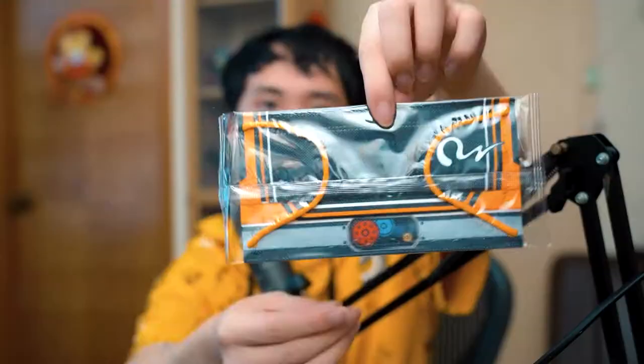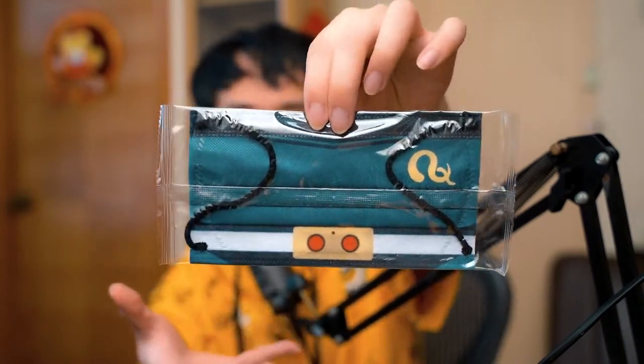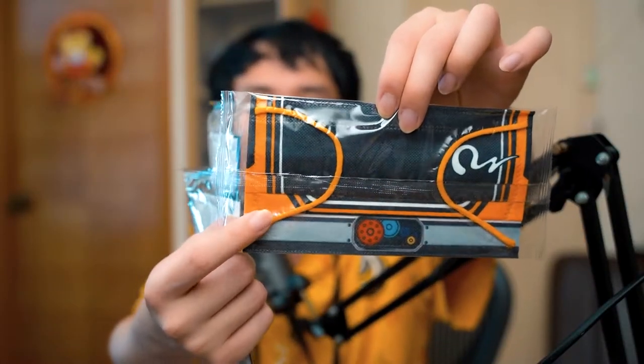So let's see. Wow! These are amazing, guys. Look at this. This is the Robo Rider mask, Bio Rider mask, and of course the base form Kamen Rider Black Owl X mask. These all look amazing. Holy. Even the strap of the color matches the form.